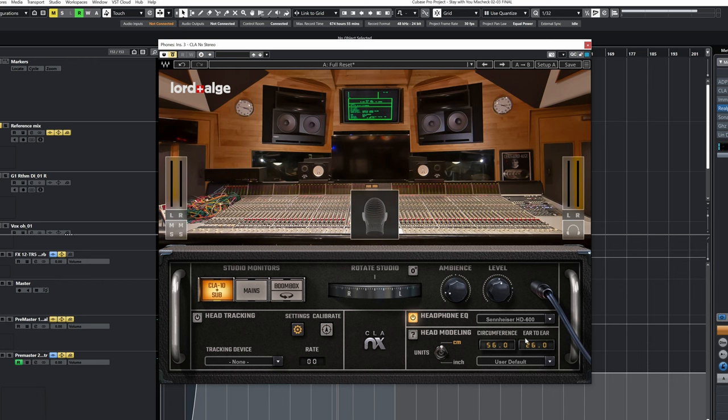So I hope that gives you a little bit of inspiration to know that, based on this experiment I did, it is possible to mix at a competitive level using headphones with maybe some sort of software like Waves CLA NX. Now, your results may vary wildly. You might need to get used to the new sound of your headphones, but I hope this shows you that it is at least possible.